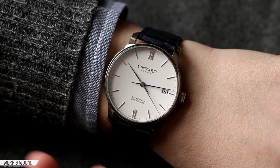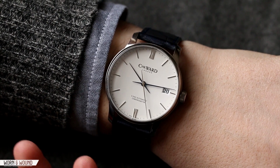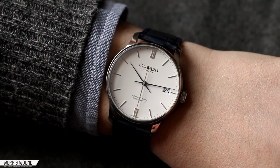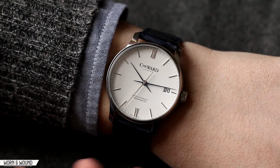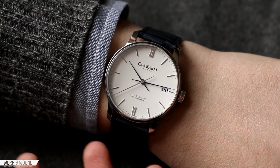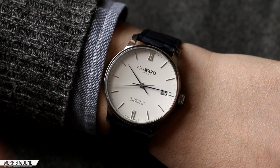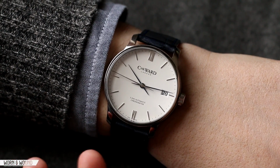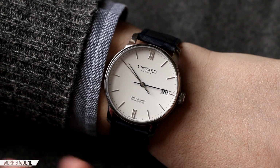It's reserved. It is formal enough to be this kind of watch. I'd definitely feel comfortable wearing this to an office, to a formal event for sure, even though it's not in classical dress proportions. So yeah, it's just very clean and very reserved. The thing with this watch that's so funny is that I'm so obsessed with the movement that I almost forget there's this whole watch around it, and the watch around it is very attractive, and regardless of the movement in it, I think it is a nice watch.